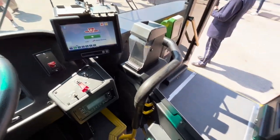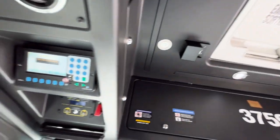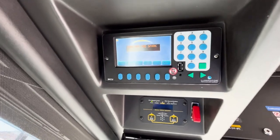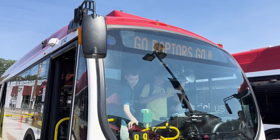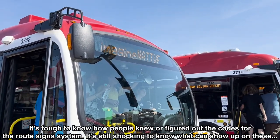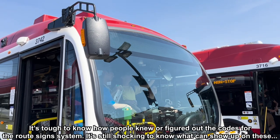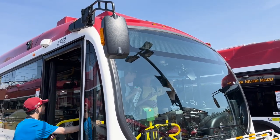Okay, I think at this point, I've already started talking to some other transit fans who are enjoying the event just like me. And so I decided to join in on their hilarious antics. Yeah, go Raptors! But now, please enjoy a compilation of some of the hilarious things us guys made the buses show up on their destination signs.